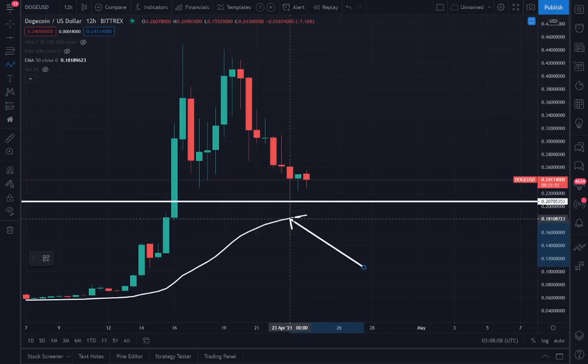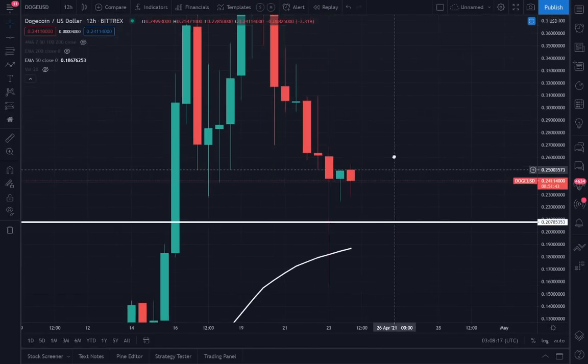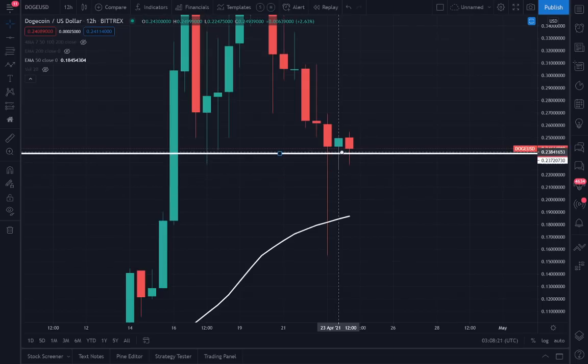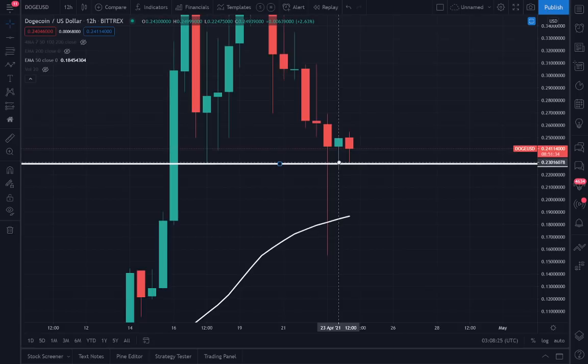So yeah, I think we nailed that call, guys. It got at least above 20 cents and now it's currently at 24 cents. Now, here are the levels that I'm going to leave you with. There's literally just 23 cents and 24 cents. So I'll just put 23 cents all the way down there.